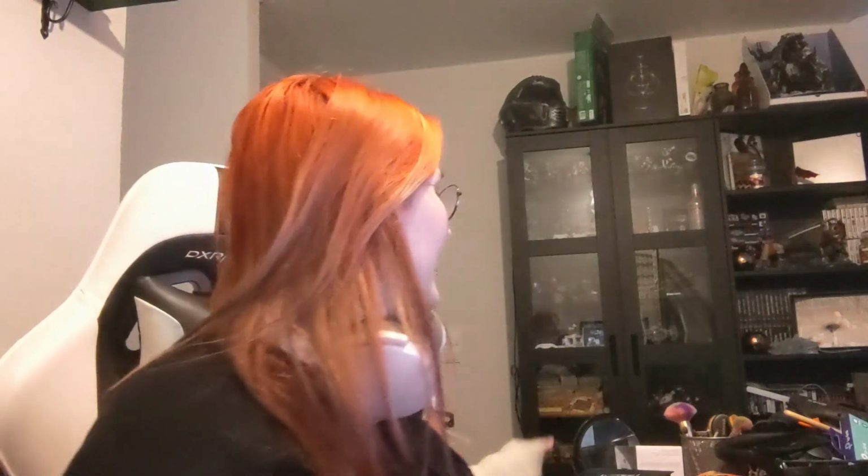Okay, let's have a quick little check-in. Actually, in this light, you can see my real hair color, which is kind of funny. It's coming out already. I need to recolor it. But yeah, that is the orange that I had the whole time.